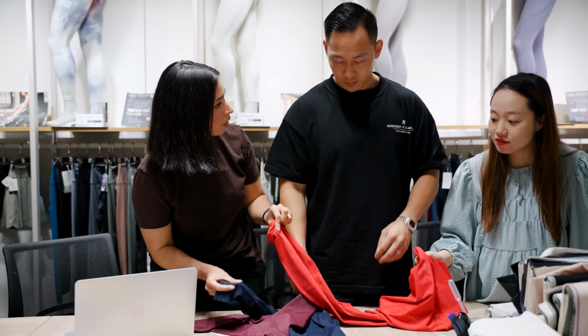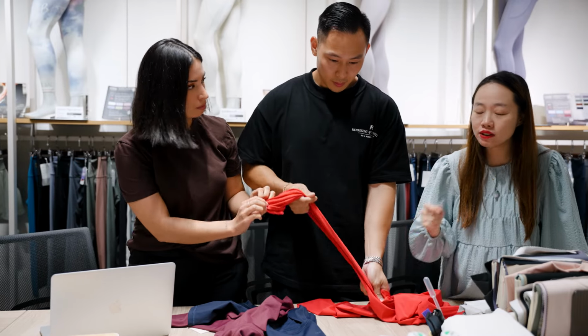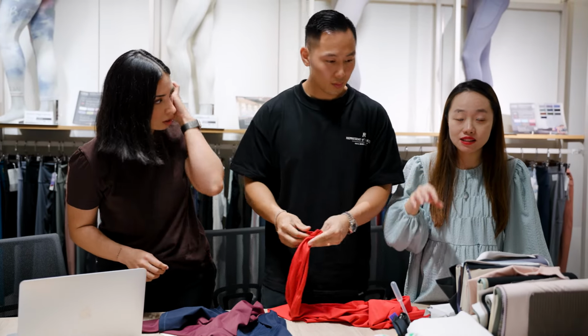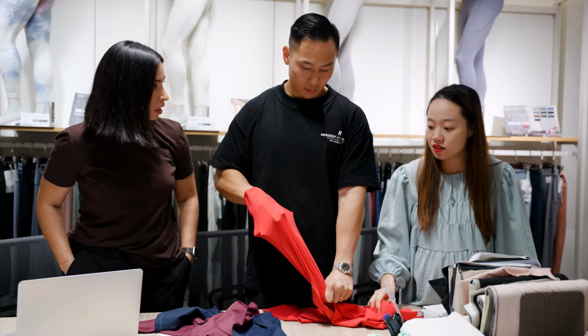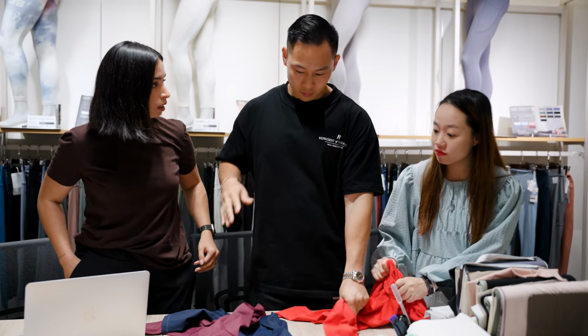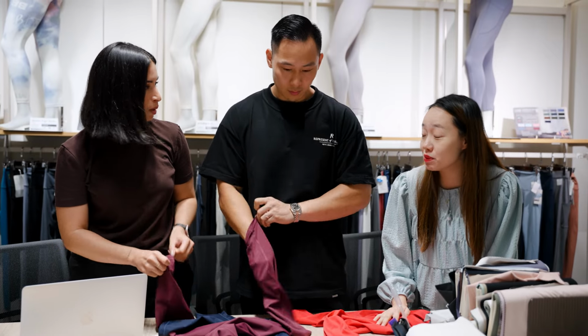Between their colors, it varies. Especially the colors, like darker colors, they are less, how to say, less thick than the light colors. The black color is always rougher than the other colors. Always, yes, because of the dyeing.